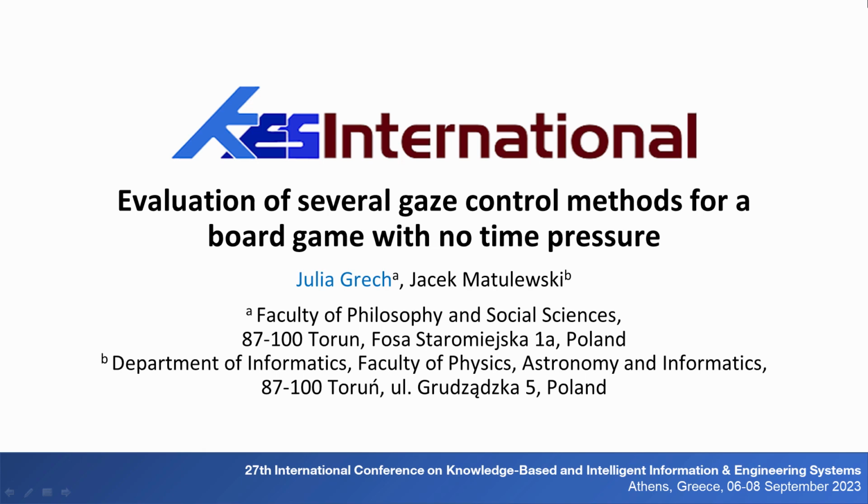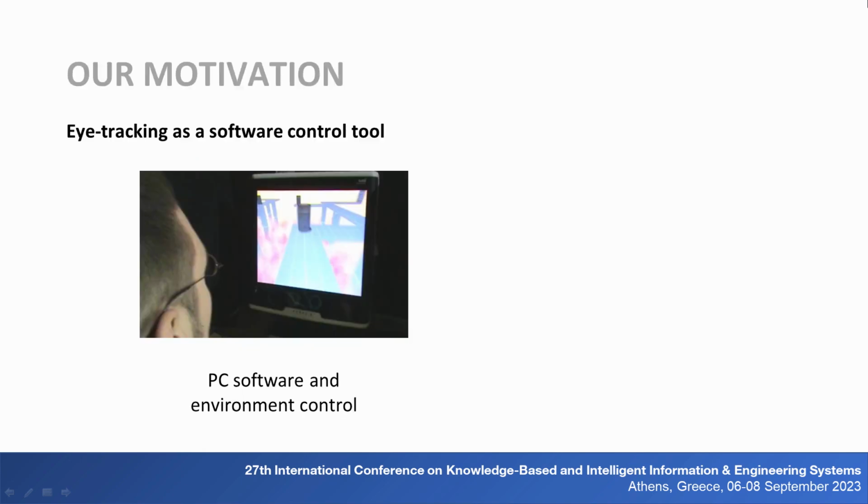The aim of the experiment was to evaluate several gaze control methods designed for board games without time pressure, specifically in checkers. Eye tracking can be used to control computer software by people who are unable to use traditional control methods, such as the mouse and keyboard for common applications or gamepads for games.